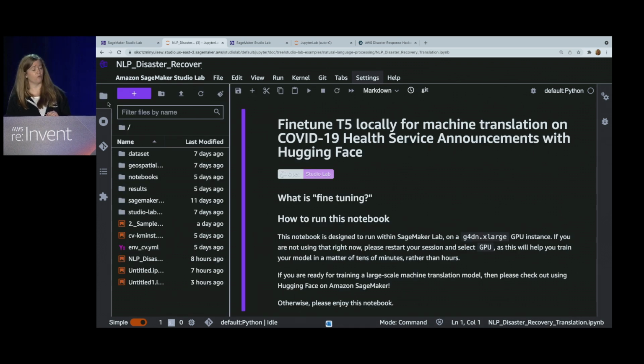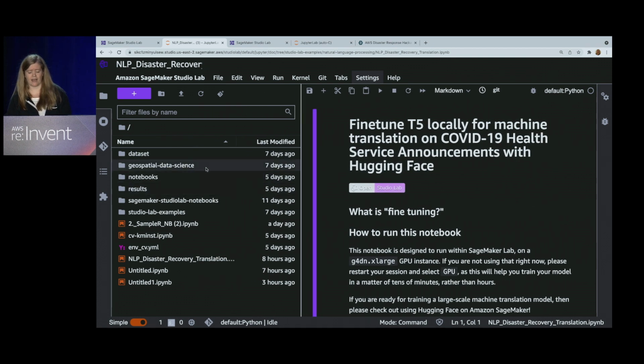So we've got a widget, right? This is our data widget. This is where I'm storing all of my notebooks, all my data, all my assets right here. I have this file here that's called an environment.yaml file.